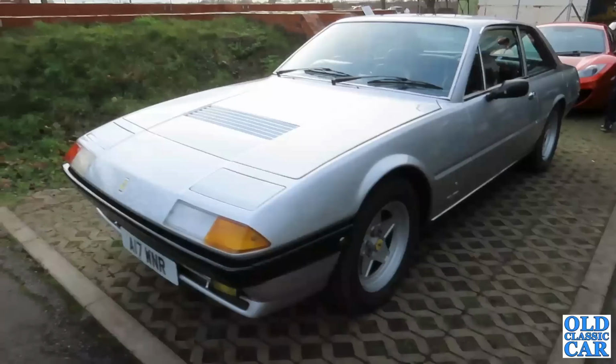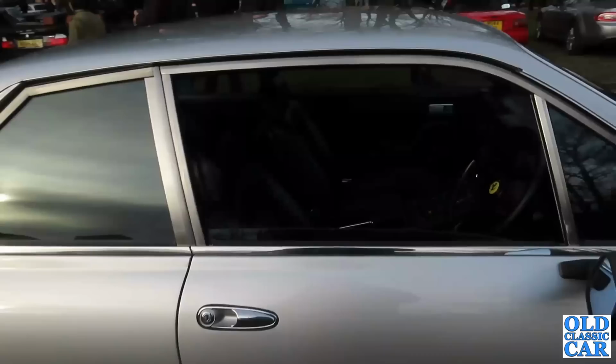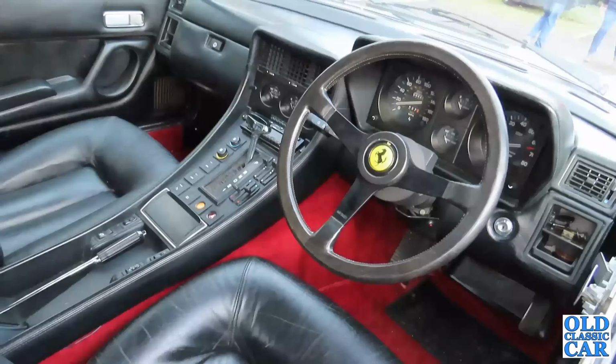Probably just as expensive to keep running as one of the sportier versions like the Daytona and so on, but these are very swish. I think most of them are automatics, but there were a limited number of manuals. I think this is an auto. I can forgive it that just for the V12 soundtrack. Wonderful car.